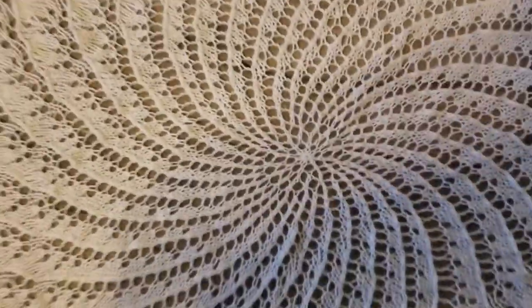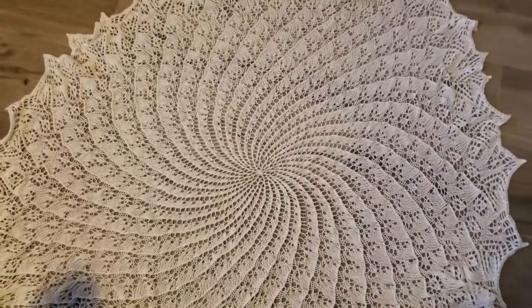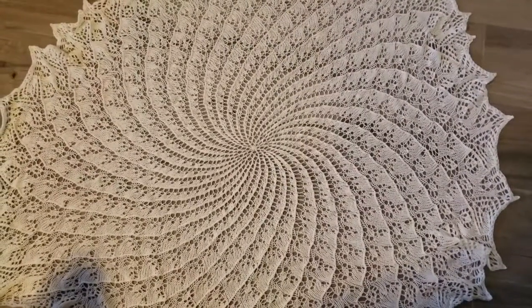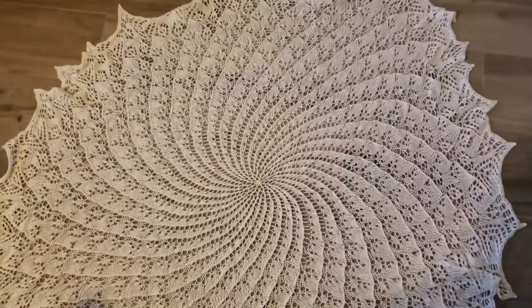I liked it nice and tight, and then I kind of just worked my way out. So my pattern is a little different than some of the other ones that you're going to see out there. I am missing the last 12 rows of chart 4 or 5, I think it is, before you get to the last 10 rows.